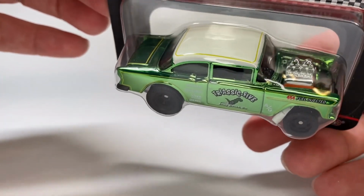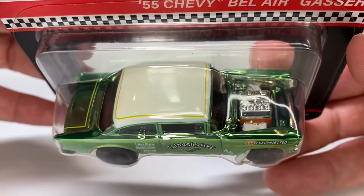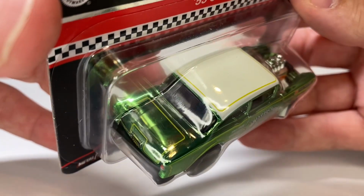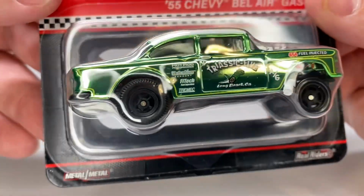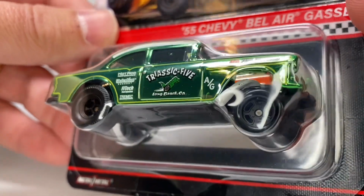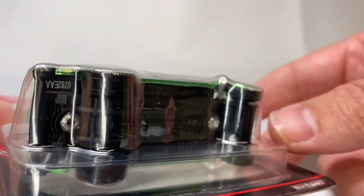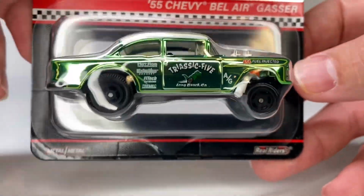Check out the detail work on the engine block in orange. Check out the really fine pinstripe on the roof. Got some yellow pinstriping on the vehicle as well back here on the trunk. Really nice, cool rubber tires on this, skinnies on the front, big racing slicks on the back, I believe. Well, just big tires on the back.